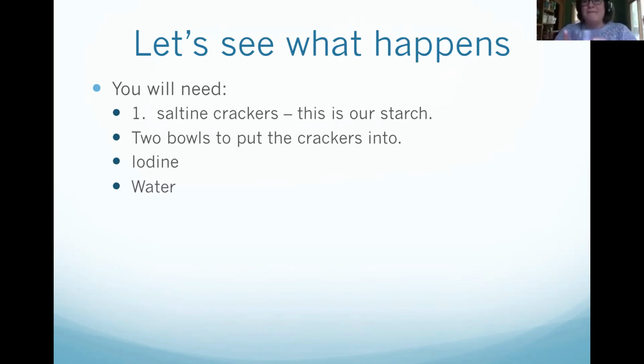Now, if I put some iodine in this cracker, the one that had the chemical reaction with my saliva, it should not turn blue if I chewed it enough. Now, it could be a very light blue if I didn't chew it enough, but let's see what happens. I'm going to put a couple drops in. I'm going to turn it around, and you can see that means that I chewed it enough, and I gave it a good chemical reaction.